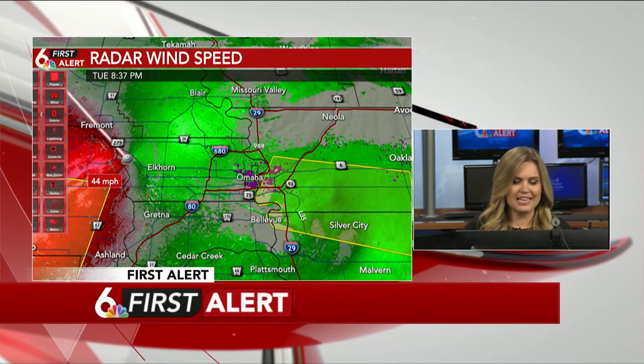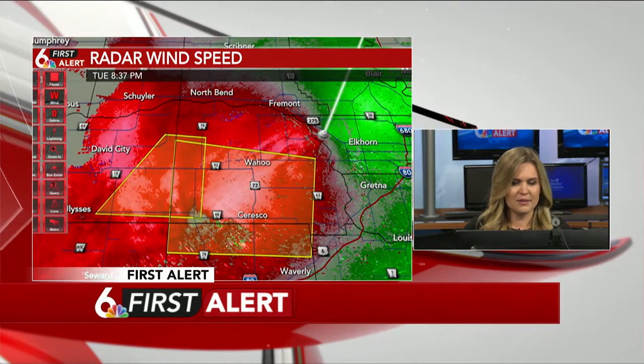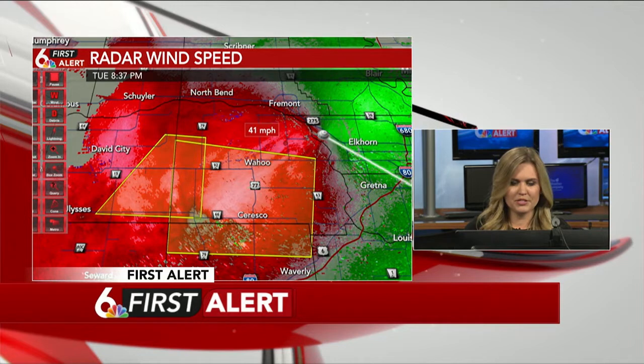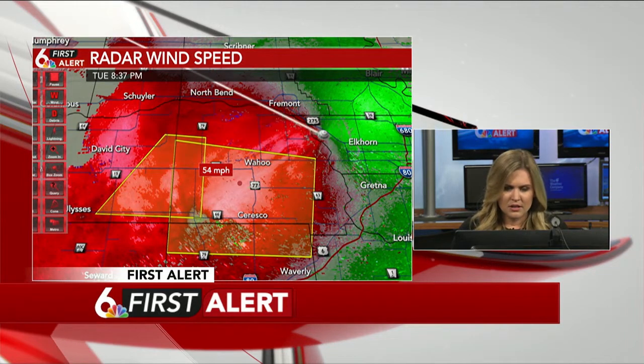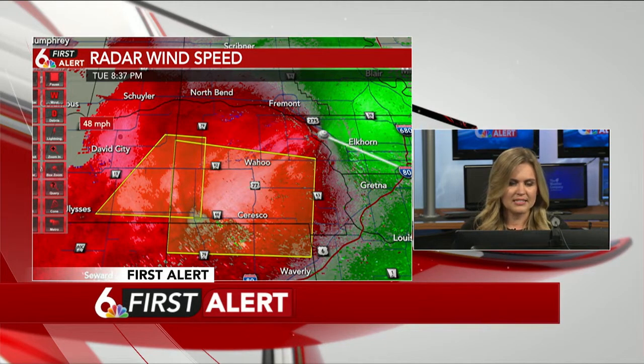As we move out to the west, we do have some stronger gusts coming in. Let's pull up the query tool on this. Gusts right now between Wahoo and Saros. That's going to be between about 50 and 60 miles per hour. Gusts near David City around 50 miles per hour.